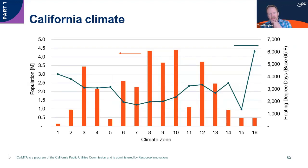So just want to kind of give a little backdrop on California climate. It's kind of busy, but the bars are the 16 climate zones. Those are the population in the 16 California climate zones. The line is the heating degree days. So just a representation of how much heating you need, not how cold the climate is, but how much heating is required during the winter there.